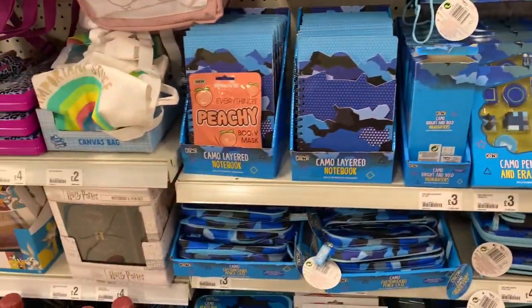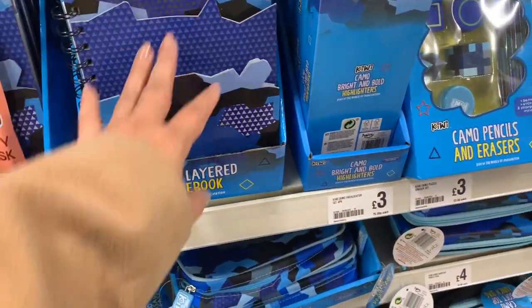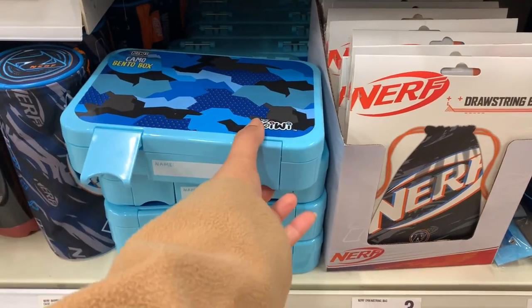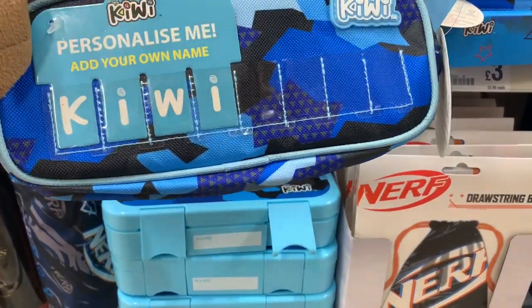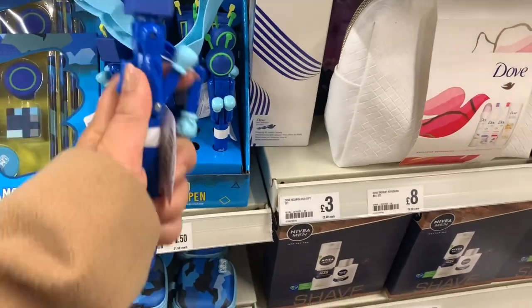You don't need it. This book is so cool. I showed you this one already before. The bento. And this one. This is the boxing one.